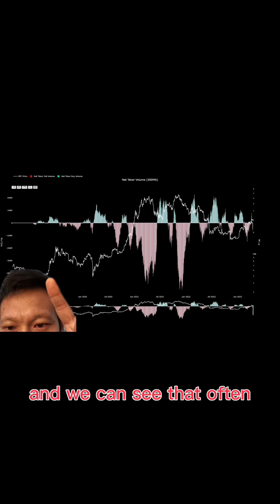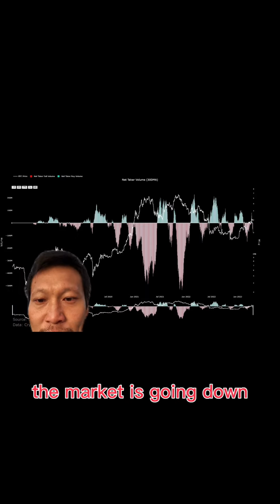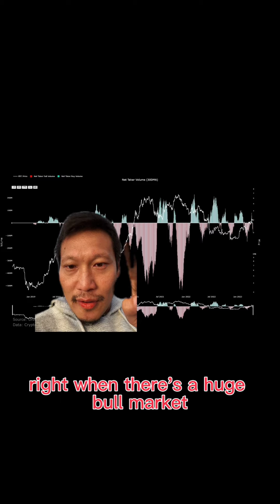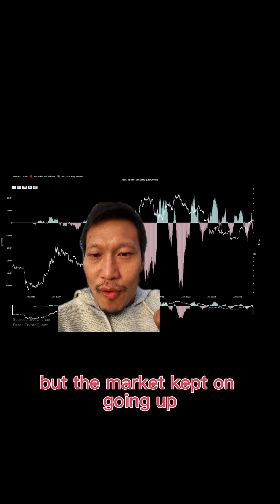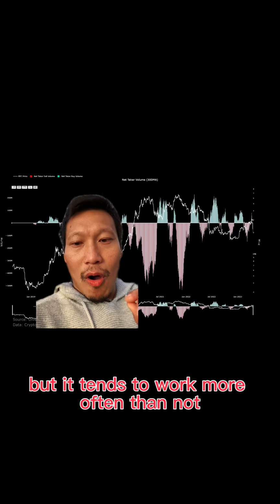And we can see that often, when it is green, the market is rising. When it's red, it's basically signaling the market is going down. Sometimes it doesn't always work. See, like this period, right, when there's a huge bull market, a lot of smart money selling, but the market kept on going up. However, it tends to work more often than not. Once again, nothing's 100%, but it tends to work more often than not.